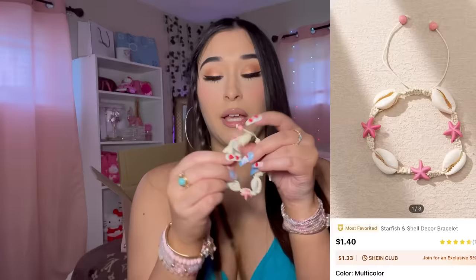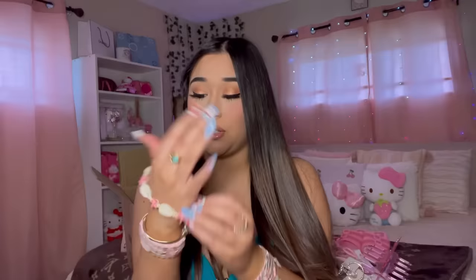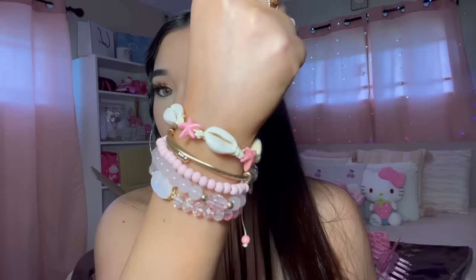Okay, guys, so this is a seashell bracelet. Look, that's cute. Hold on, let me put it on. Oh, I really like that. Look, that's like little starfish and seashells. I actually had another one in my cart, but I took it out. I should have bought it. But yeah, look, that's really pretty. I'm gonna go ahead and leave this one on as well. I love all of my bracelets. Look.